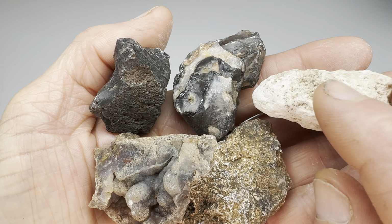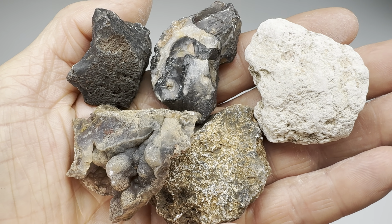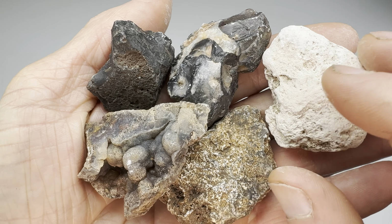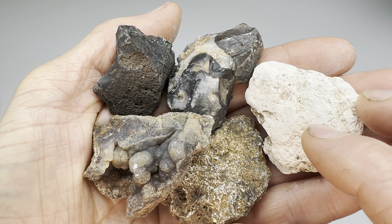Now, I found all of these at the Coconut 06 Ranch out in Alpine, Texas. Out there where the cool rocks are. I believe they're agates. This one here, maybe not, now that I'm looking at it, but the rest of them I think are. So what we're going to do is guess what they'll look like on the inside and then go cut them and see how close we are.